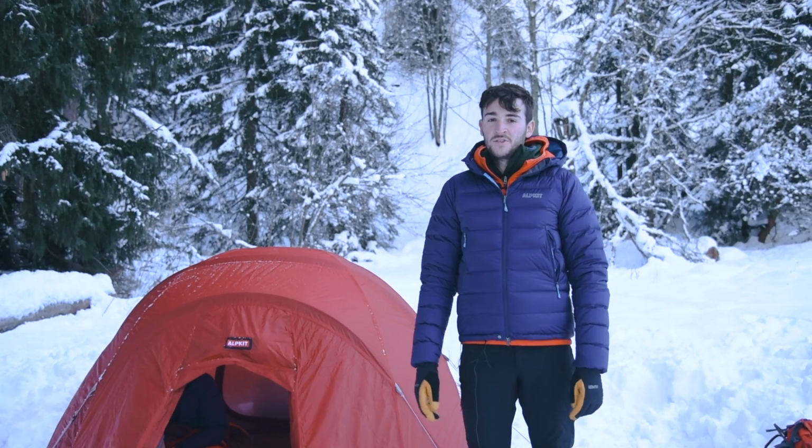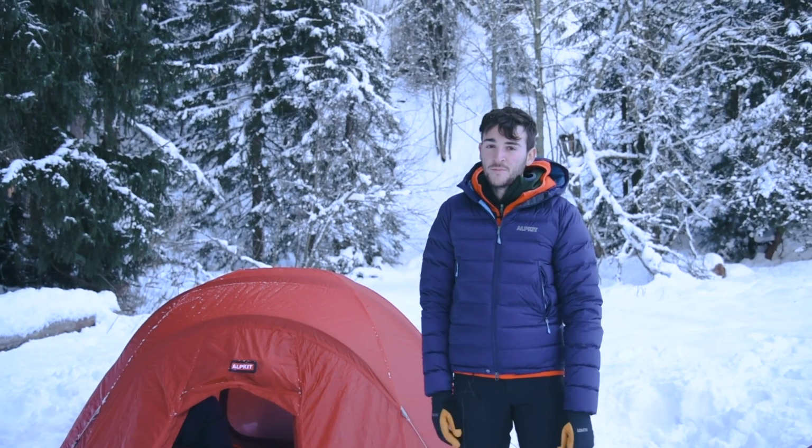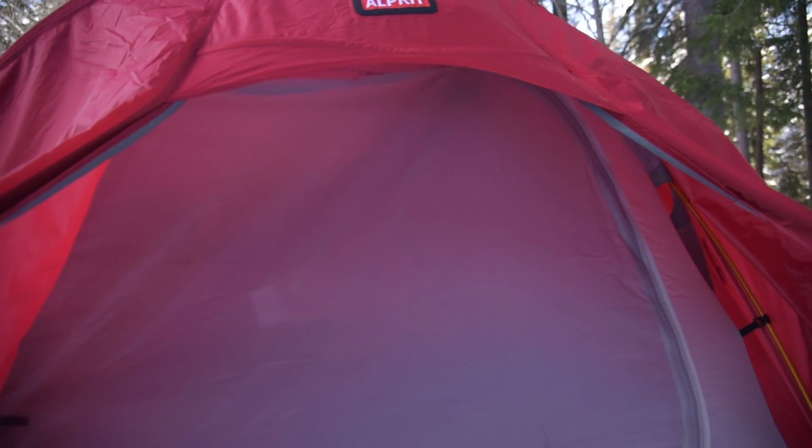Over the years, we've learnt lots of tips and tricks to make your camping experience that much more comfortable. For example, pitching your tent parallel to the wind generates a nice airflow through your tent to reduce condensation.